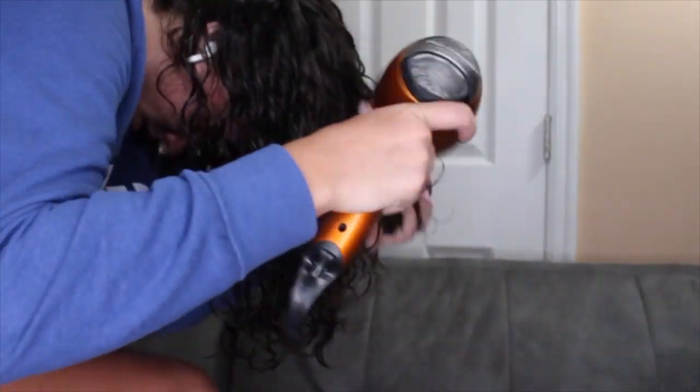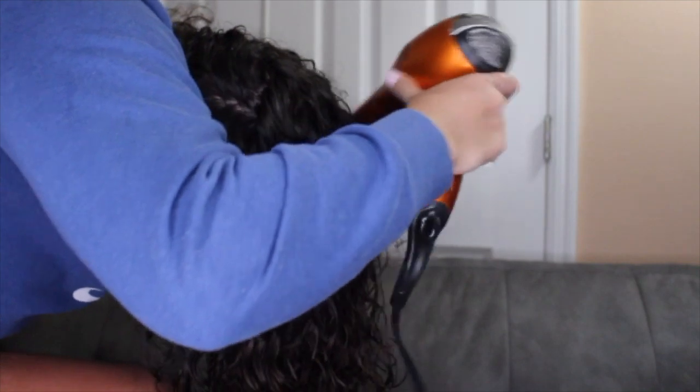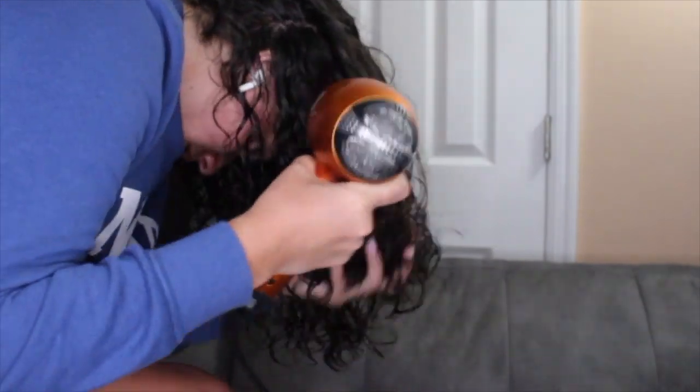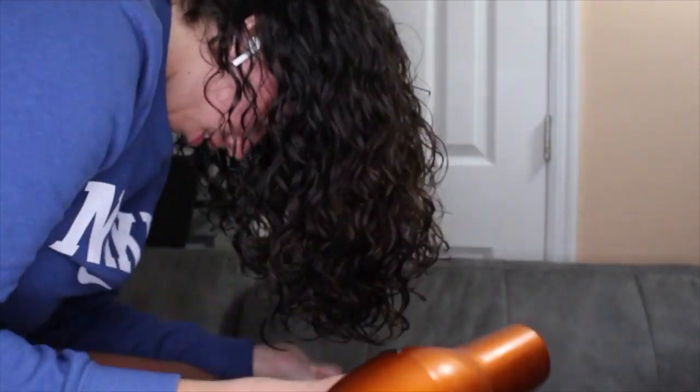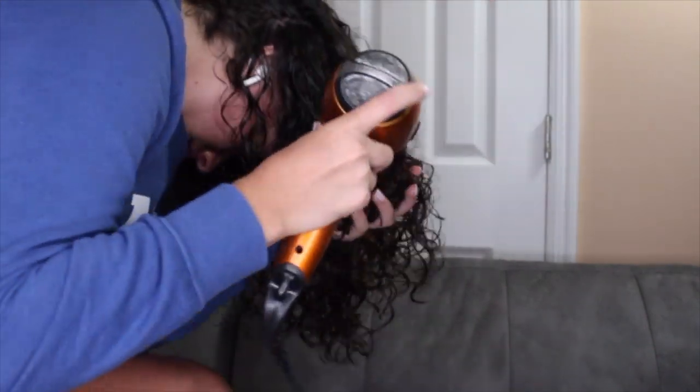Another thing I like to add is when you're blow drying your hair like this, like when you're curling your hair using a blow dryer, just make sure that you don't focus just on one area. I like to make sure that I try and dry my hair evenly, so that way some areas are not drier than others, and so that way I also have the same amount of volume throughout my hair.